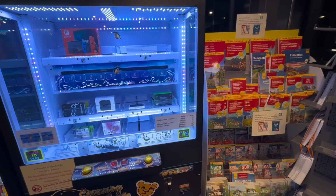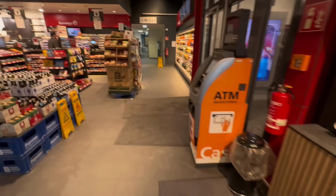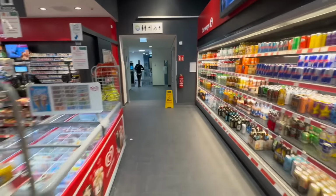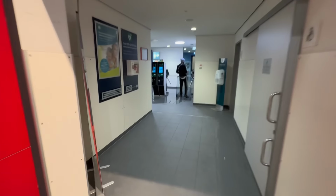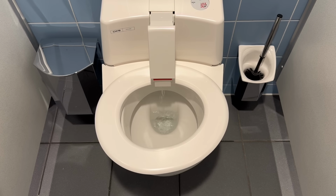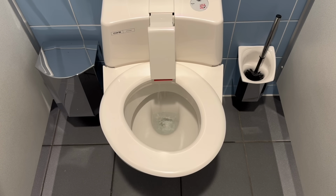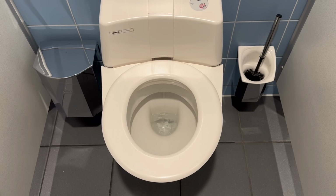I basically just went in there so that I could go to the toilet, which in Germany you have to pay for. So yeah, that cost €1 to go to the toilet. It's one of them situations. But you have to check out this fancy toilet. After you've been to the toilet, when you flush it, it self-cleans itself. A little thing goes down and cleans it all up as well.